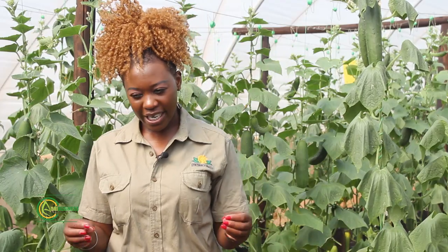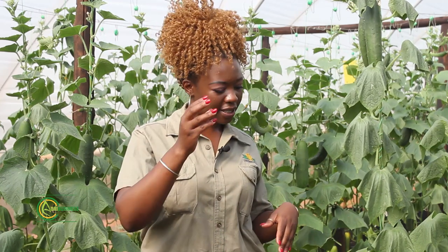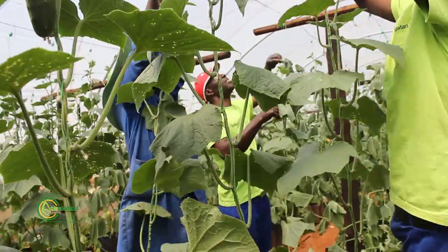Now, per unit, these plants are trellised. I can see they are in singular form, whereby one plant is trellised. Can you talk about the yield per plant in a greenhouse setup? That's a good question, Wadzanai, because when we are having these talks, what is key for a farmer is to understand where the money is.